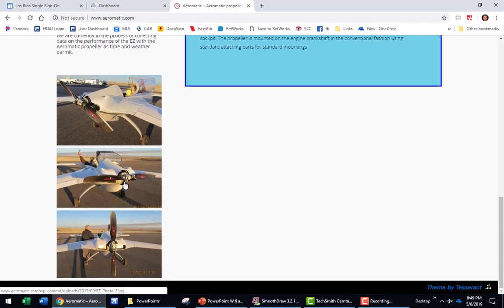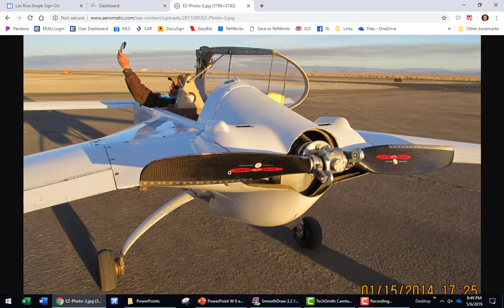Yeah, we used to have one that looked exactly like this, and I do not know what happened to it. I think it wasn't carbon fiber, but maybe it went on the back of it. Yeah, that looks really nice, doesn't it?